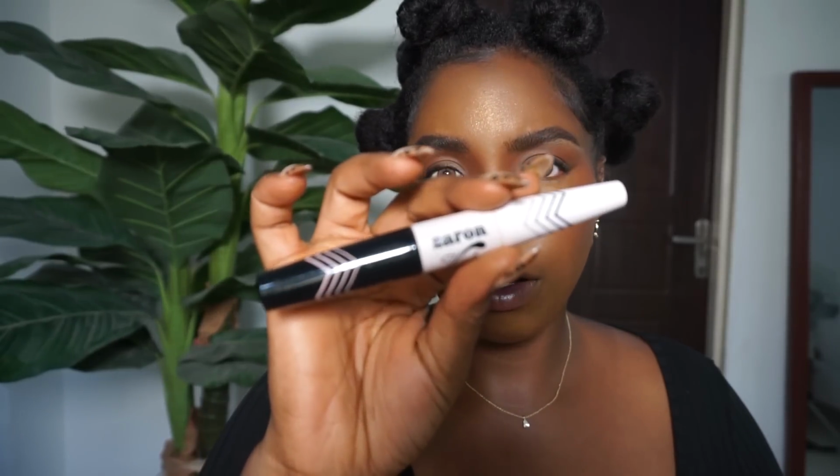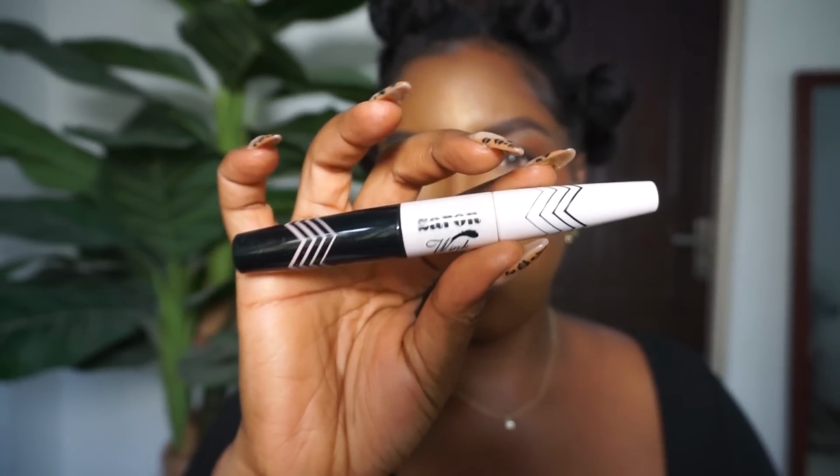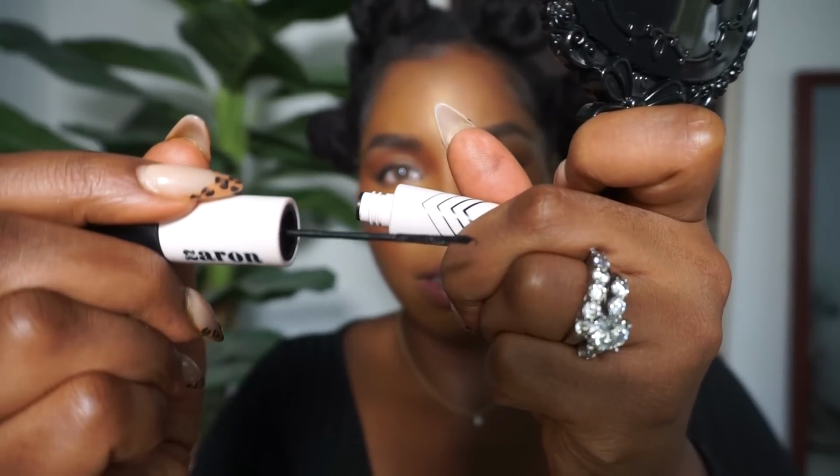This is mascara, so I'm going to apply double of the mascara, it's 2 in 1, and I'm going to use this for the lower lash. It has a very tiny mascara wand, so you just need to buy this.